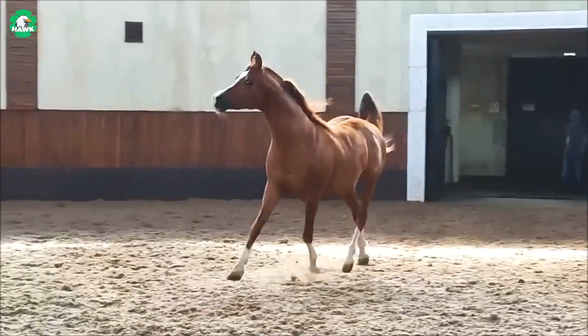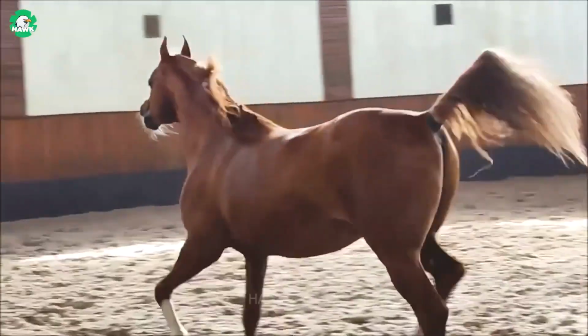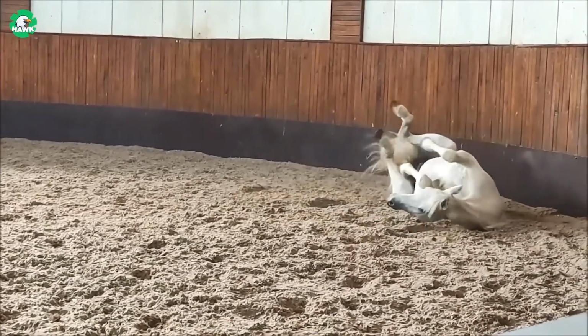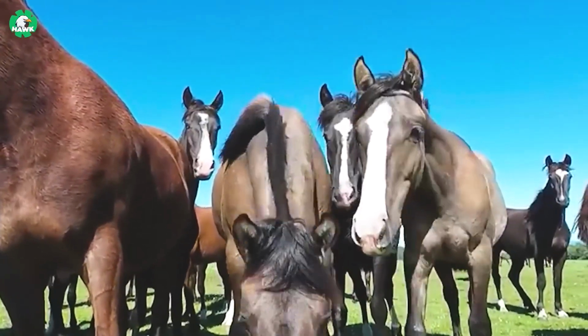They are also known as golden horses. Today, these horses are bred across the globe, not only in Turkmenistan, but also in Russia, Central Asia, Europe, America, Uruguay, and Australia.